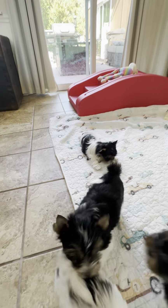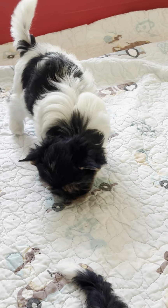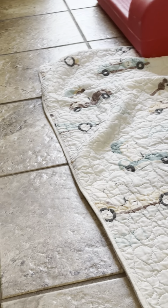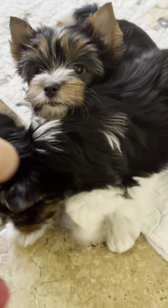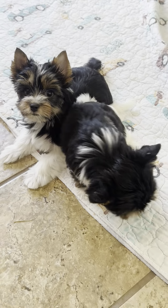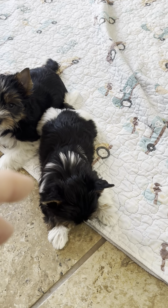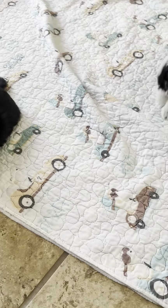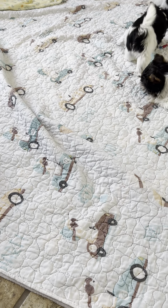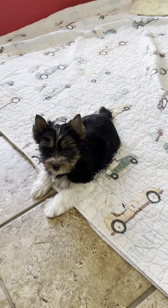Cosmo is his own little guy. He likes the slide too, but he likes to just stay underneath and watch everybody. And they play too. That's some of their favorite spots. Now, this one, Hawthorne, he's got the white on his face. It's going to be about 7 pounds. Pansy, his sister, she's got the dark down her leg with the tan at the bottom. If you were going to show a dog, that would be, I guess, a disqualifying thing. But for a pet, no biggie. I guess you would call that a miss mark.